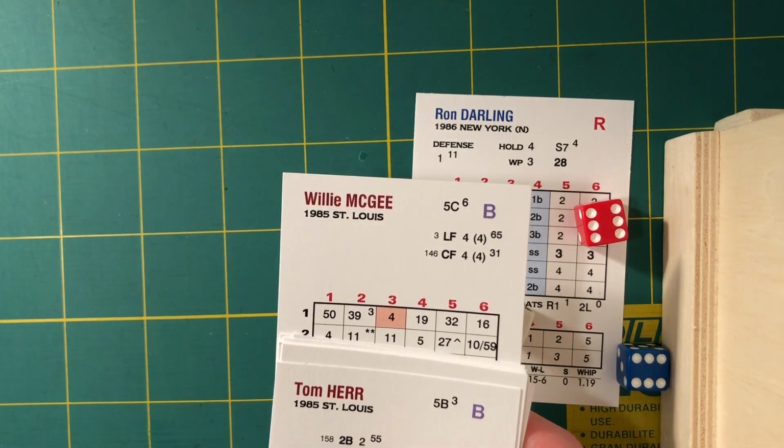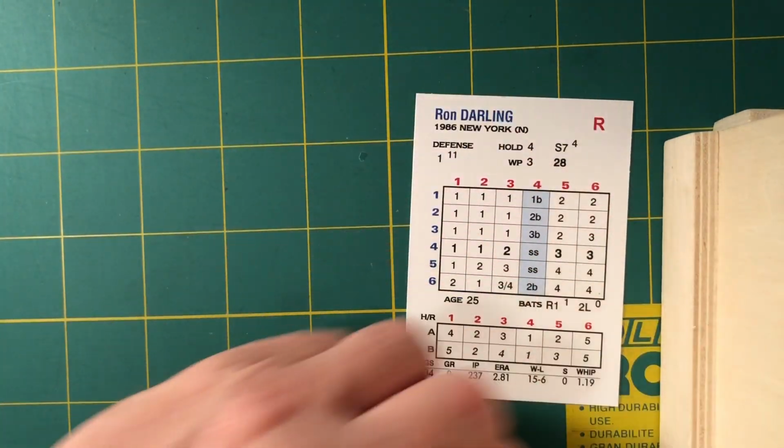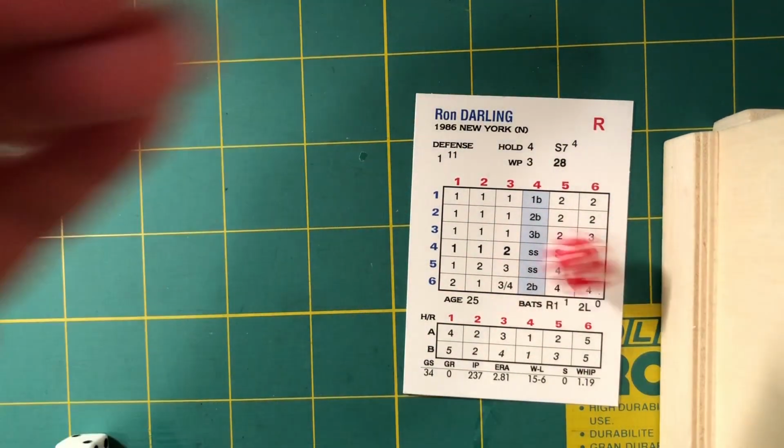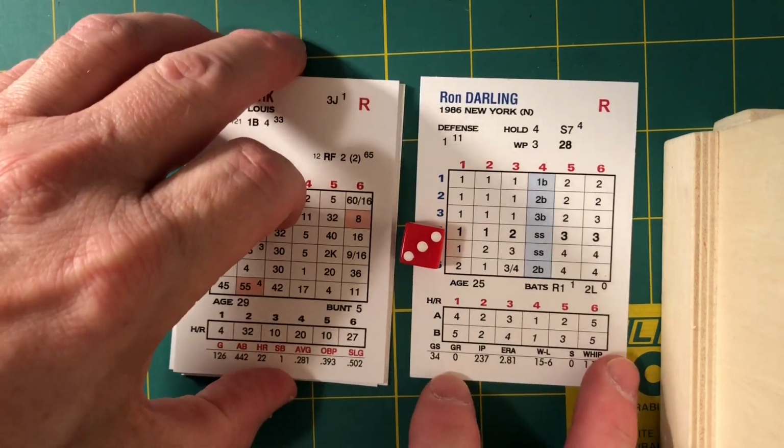All right, so here we go with McGee. He's going to try and score. Unless I roll a 6, he's going to get home and tie this game. He does on the single by Tommy Herr. Okay, Herr holds at first, 1-1. Now it's Clark, Jack the Ripper.